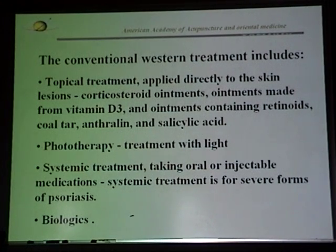For the systemic treatment, this treatment is reserved for severe cases. Some of these medications suppress the immune system, and they also cause significant side effects. And nowadays, biologics are also very popular. They include adalimumab, Taltz, and others. All of them are immunosuppressive and also cause severe side effects such as infection.